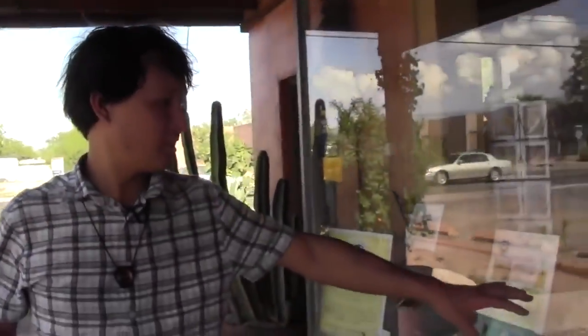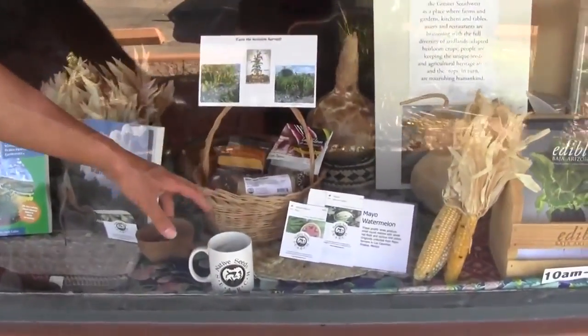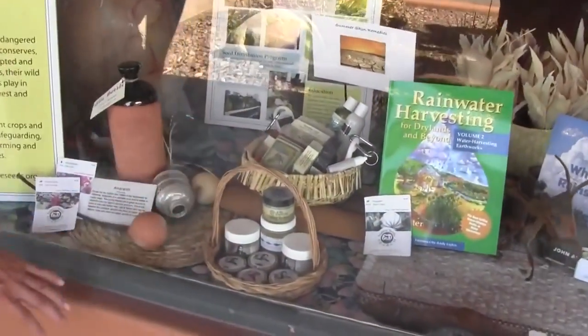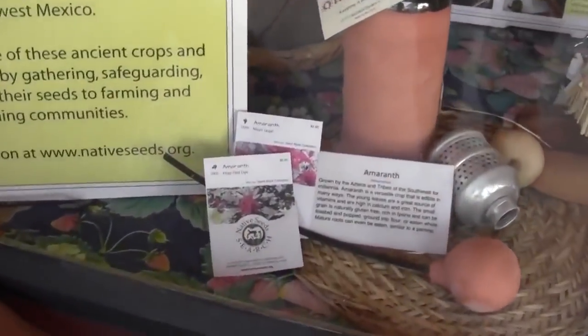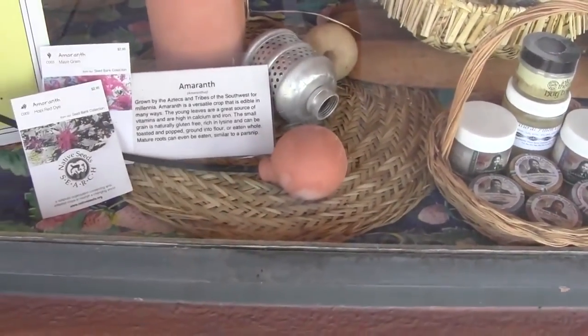So let's go ahead and show you guys the front of the store, and I want to explain to you more about the nonprofit organization here. So now we're at the front of the store, and they have a nice display in their window. They have corn and some prolific watermelon from their own seed bank collection with different rainwater harvesting books and different products in the local area, including Olla bottles, which is new to me, and actually these cool things, Olla balls, that I've never seen before. I'll be sure to tell you guys more about that in a minute.